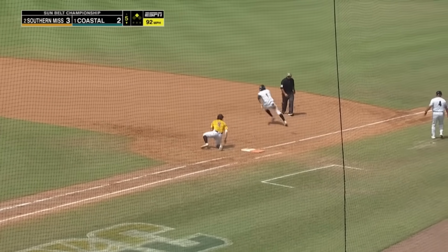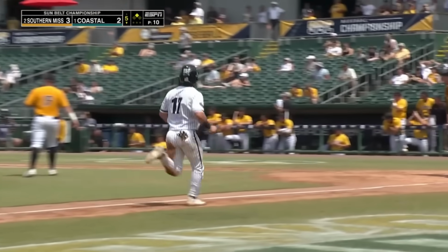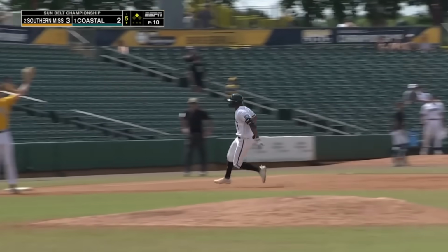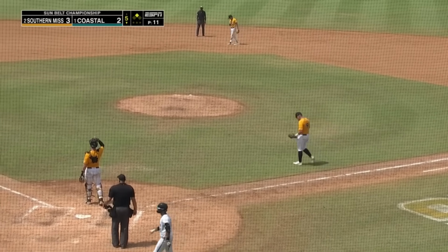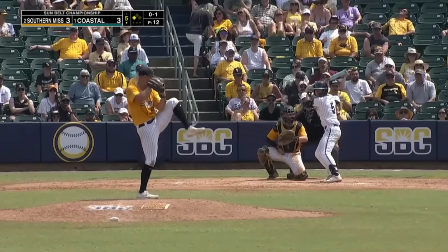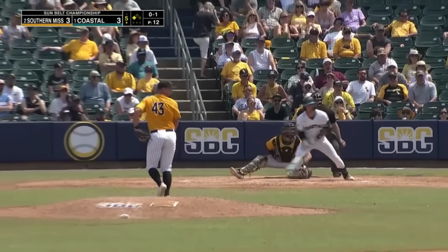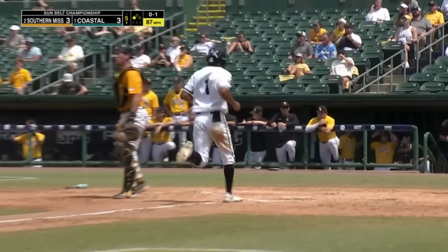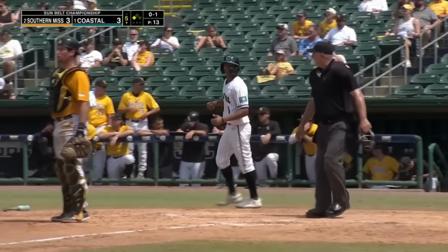Alexander puts down the bunt. Payne has to hurry, throws it away. Bodine will come around and score, and we're tied at 3. Alexander's headed to third, and he reaches. Wow. Third, the error leads to a run. Mitchell sends that into left field, and Coastal has a 4-3 lead. Make that 2 runs.